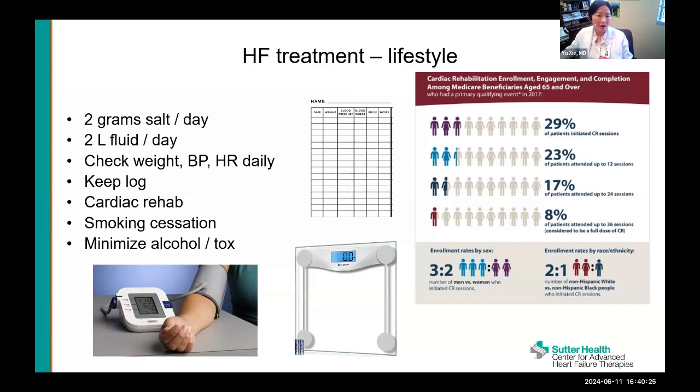Cardiac rehab is commonly prescribed but frequently underutilized. And so 29% of patients prescribed and approved for cardiac rehab who are Medicare beneficiaries over age of 65 actually make it to the first session. This is less than a third. And only 8% actually complete a full 36 sessions.